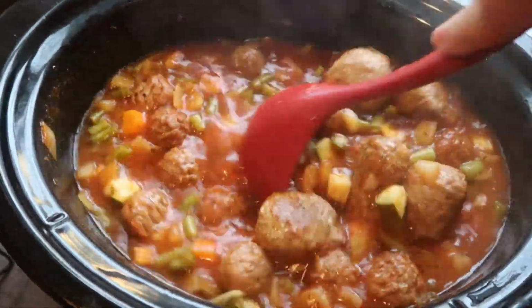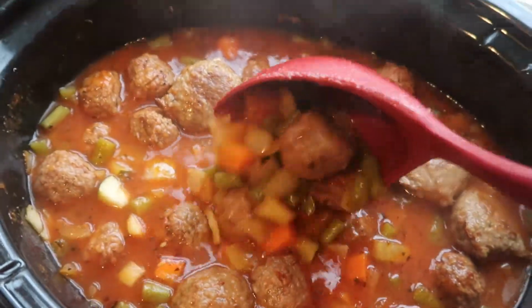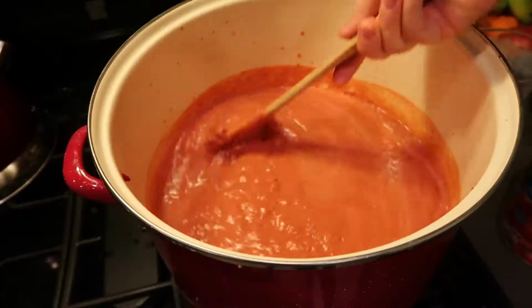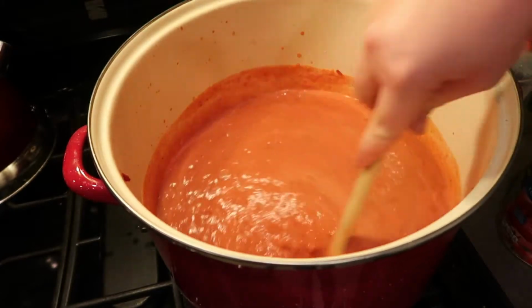So again, this came together pretty quick and easy, a very easy recipe to double. And I hope that you'll give this a try as a freezer meal or just a regular crockpot meal really soon. Next up, I am making a huge double batch of this homemade vodka sauce.